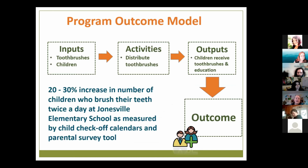So here's our final logic model, and that is we have our inputs, the activities, the outputs, and the outcomes. And an example of a measurable outcome was we did this one-day education piece with follow-up over the next 2 weeks. And after that 2-week period, we used our checkoff calendar and our parental survey to measure the increase in brushing. The result, what we found out, was that there was a 20 to 30% increase in the number of children who brushed their teeth twice a day at Jonesville Elementary School, as measured by our two tools.